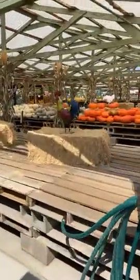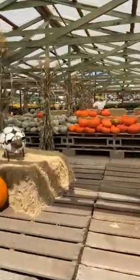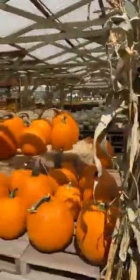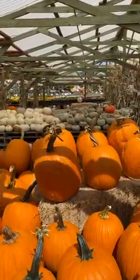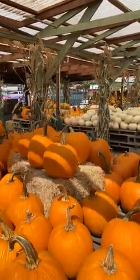Lots of pumpkins for this time of year. We're in the beginning of September. These are really a good size. Then they have the variegated pumpkins, the white ones, the green ones. Maybe those are heirloom pumpkins.